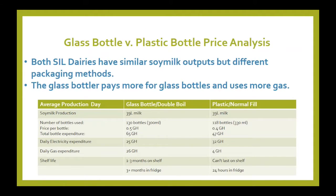And here is a price analysis of two of the main packaging options featured during this webinar. One method is to use glass bottles and double boil the milk after production before filling the bottles, and then boiling the bottles after filling for about 30 minutes. The other method that we discussed is to fill plastic bottles with hot milk, seal them immediately, and refrigerate them.